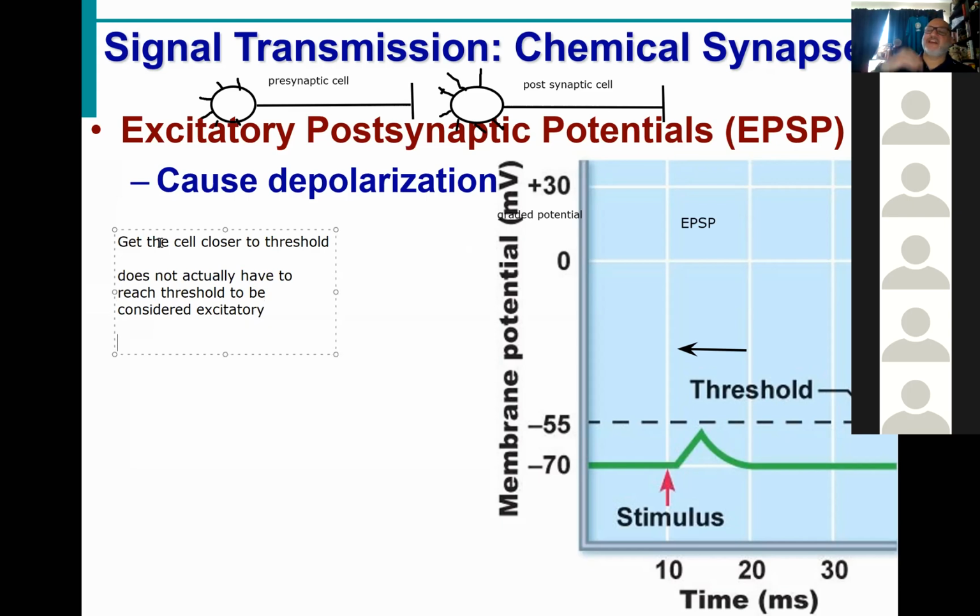All it has to do is get it closer. It has to make it more likely. And let's actually emphasize that. Make it more likely to reach threshold. If it makes it more likely to reach threshold, then we consider it excitatory.